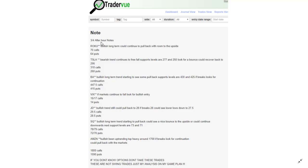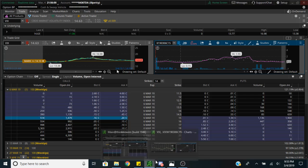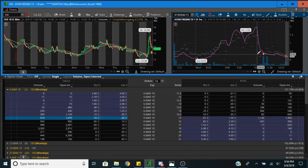Let's go to the first play. The first play I want to talk about is the VIX. So we know that the stock market pulled back today. So let's look and see what the VIX did. We're gonna come to the options tables and we're gonna see what's going on. So the VIX opened up around $13 and it made this pump up to 16.